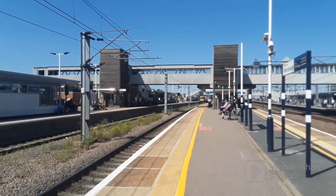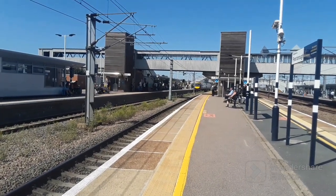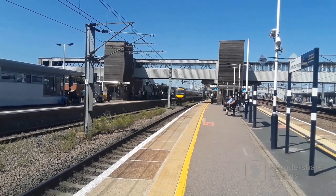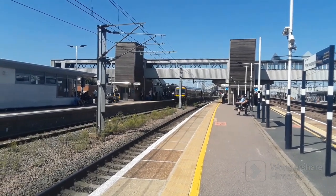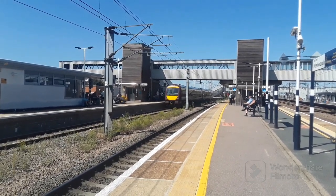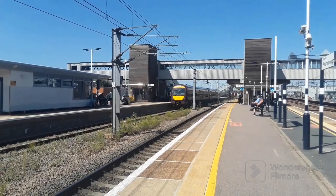Okay, now arriving is 170511, working the 1341 East Midlands Railway service from Liverpool Lime Street to Norwich. And there's a 66 behind it. This will be working 4 Lima 38 from, I want to say, Birch Coppice to Felixstowe.